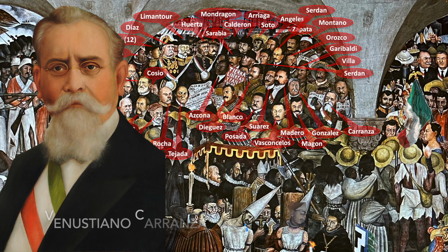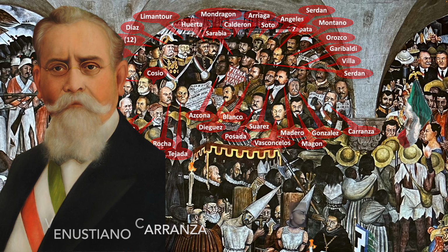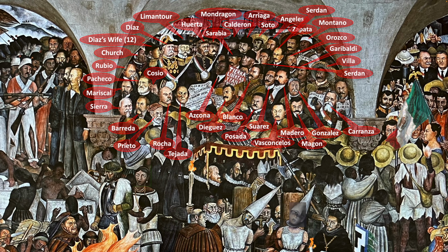Venustiano Carranza was president and successor to Huerta, known as the first leader of the Constitutionalist Army. Pancho Villa and Zapata were originally on his side, but later became his main adversaries. He was called a traitor to the revolution.